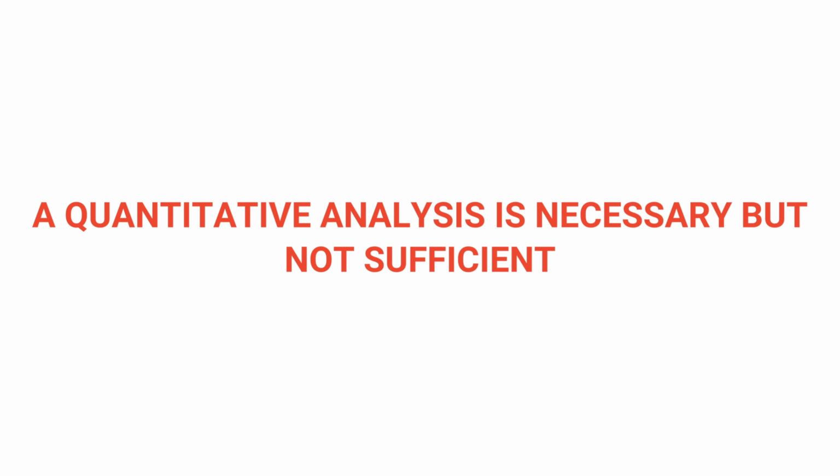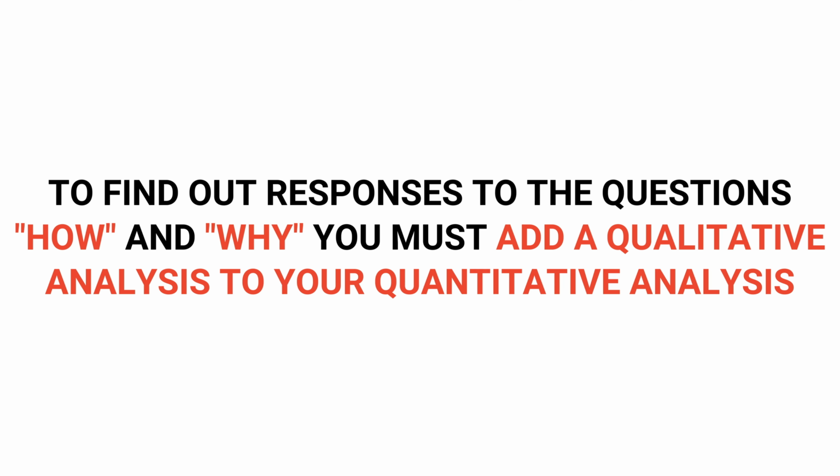The income statement is mainly quantitatively oriented. Keep in mind that analyzing numbers is just one part of the picture. A quantitative analysis is necessary, but not sufficient. It tells you what is happening, but it doesn't necessarily tell you why and how it's happening. To find out responses to the questions how and why, you must add a qualitative analysis to your quantitative analysis. This is the other part of the picture.